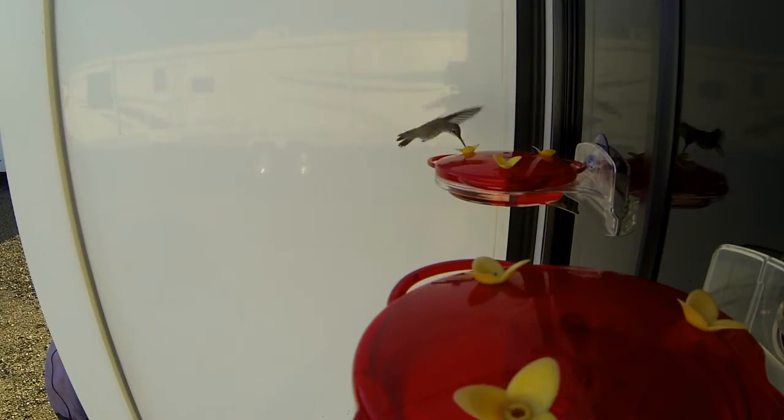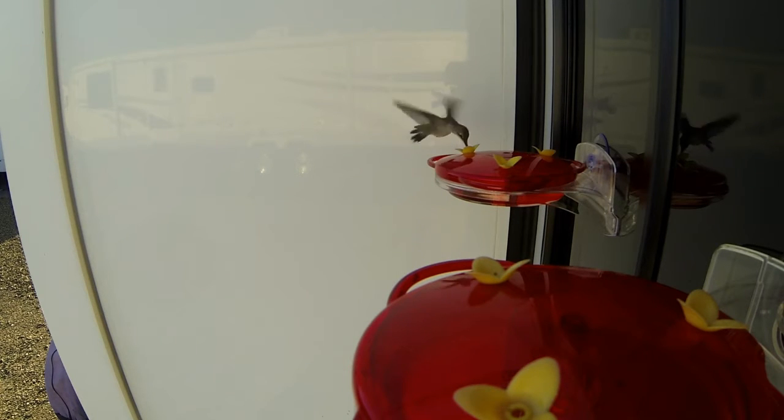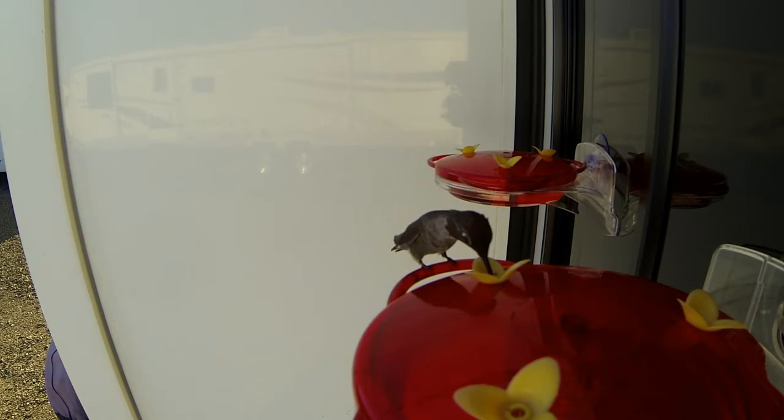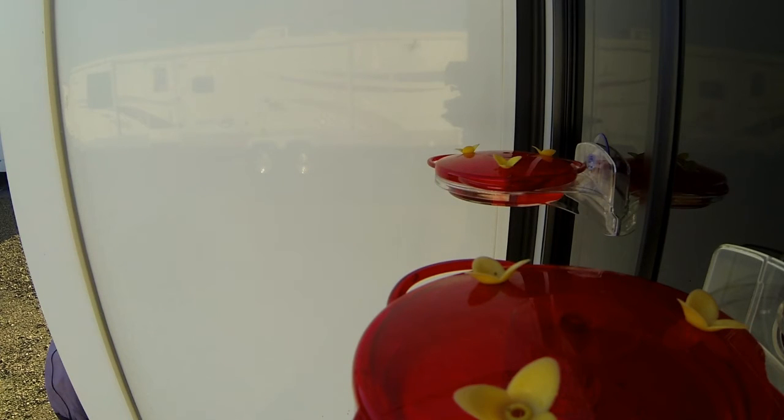In this episode, we did a side view with the GoPro, as you saw earlier. And then later in the show, we'll do an upper view so you can see the birds coming in. And I highly suggest if you get a chance to get a GoPro mount for a window, you can do this too. It's a lot of fun.